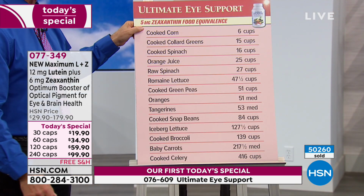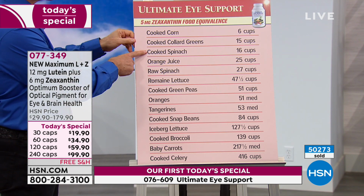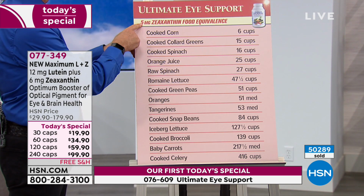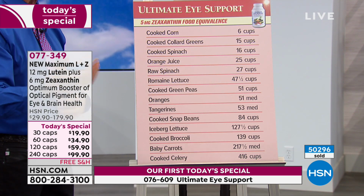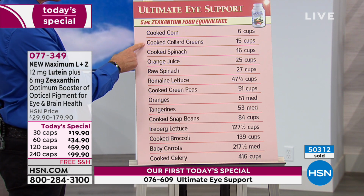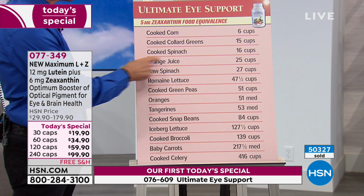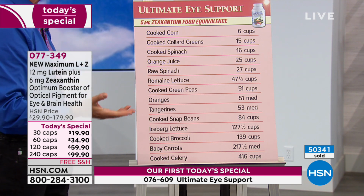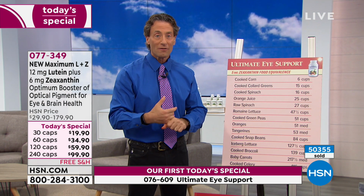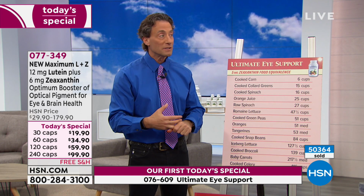And zeaxanthin is really impossible to get in decent quantities, even in a healthy diet. When you look at spinach, as healthy as spinach is with lutein, and collard greens the same, it takes 15 to 16 cups to equal the 5 milligrams of zeaxanthin. That's a lot of spinach. For the 6 milligrams in L plus Z, another 20% higher, it's almost 20 cups of collard greens or cooked spinach to be equivalent. Orange juice actually is a pretty good source of zeaxanthin, but you have to have 25 cups. Ouch. So again, that's why the typical American gets a fraction of a milligram every day of zeaxanthin and probably a little over a milligram every day of lutein, not much.